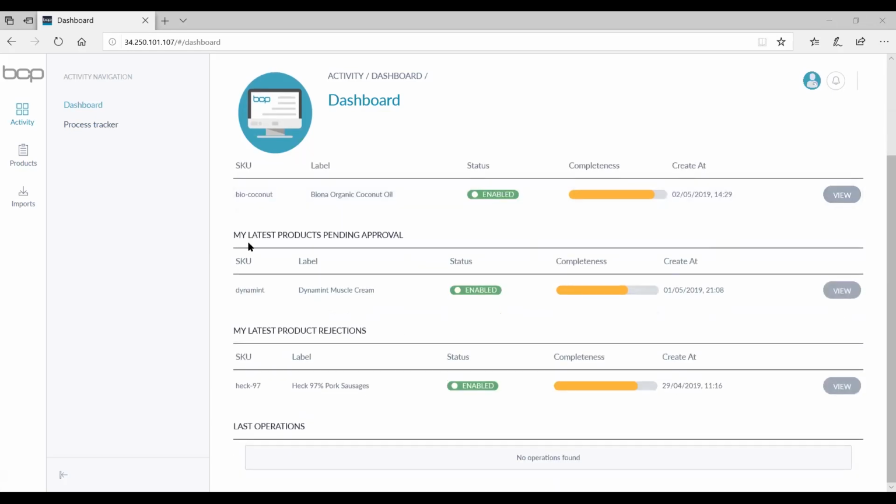The next bit down shows us products that are pending approval. So this is any products that I am happy with, that I think are complete, and I've posted through for approval by the buying team or the buyer. And then underneath that, we can see the product rejections, and that's a list of any products that have been rejected with the changes that I've made. So the buying team or the buyer have rejected the changes there.